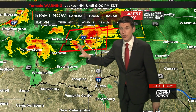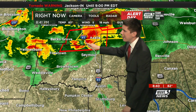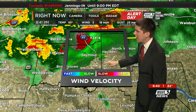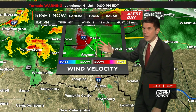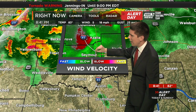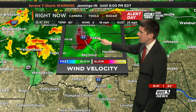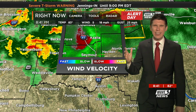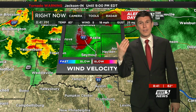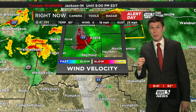Now, the areas just to the west of Jackson County continue to show us some thunderstorm activity. This is not severe at this time, near the Yellowstone, Indiana area. We're going to put the rotation velocity tracker, the wind velocity, on there. And any sort of nexus of rotation is going to be just north of Jackson County, I should say, at the moment. But notice if you draw a straight line east, yes, it impacts a little bit of Jennings County. And this pretty much, in my mind, argues for a severe thunderstorm warning, not necessarily a tornado warning at this time. So we'll see what they do with that.